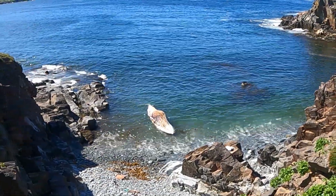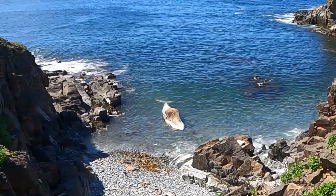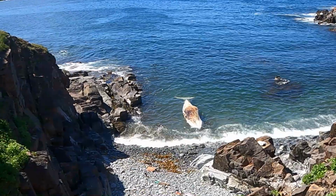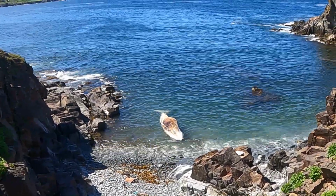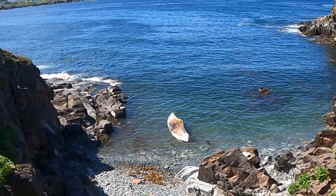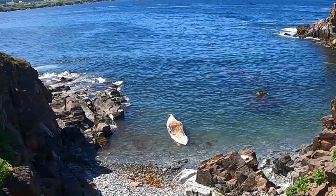All right, so I'm out here trying to look for puffins. And this young couple here pointed out this whale. It's a minke whale, they said. It's just, you know, washed up over here. Anyway, just thought I'd point that out.